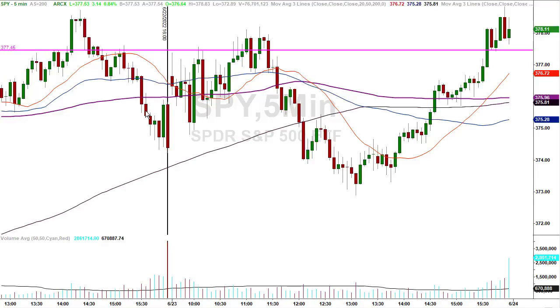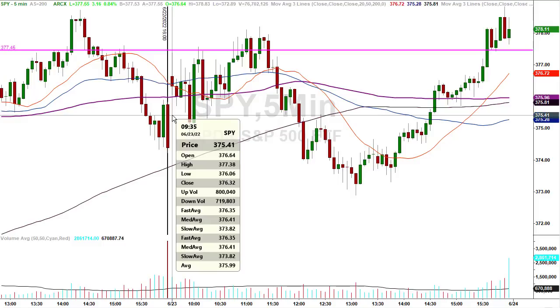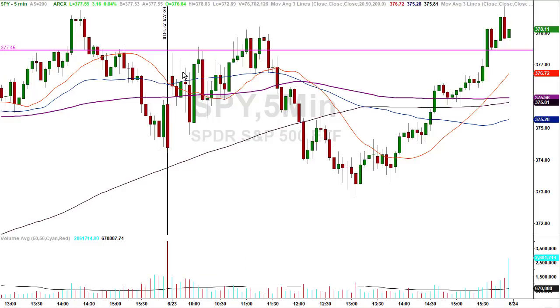Right of the vertical is today's activity. The horizontal line represents 377.45. So you can see the opening print today was exactly 376.64, then 377.45. They ran a test of, rejected. Ran a test of, rejected summarily, went right back to run a test of, got above, closed above, right into the closing bell for the most part. Let's just call it the last half hour of the day. Is the market trying to tell us something?